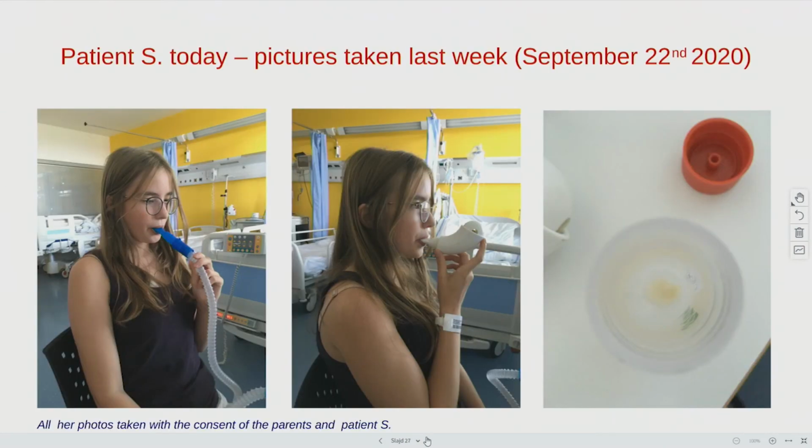And we have to do everything for her to be in very good condition before she has this radical therapy. Next slide, please. This is Simonka just now. This is the picture from last week. You can see how she is absolutely fine. She looks very well. She has a normal life. And on the right side, you can see the difference between the mucus 20 months ago and just now, after 20 months using the Simeox, which is a big difference.